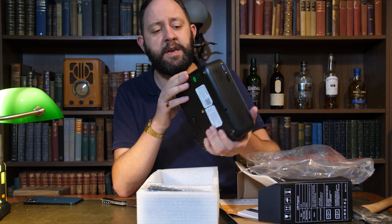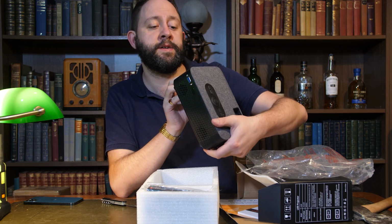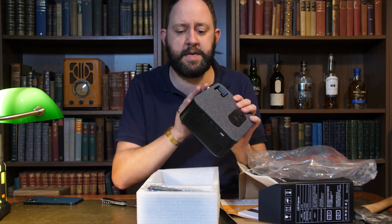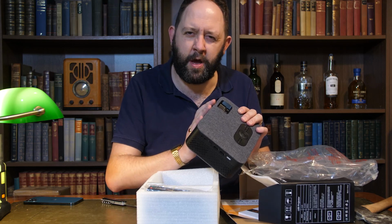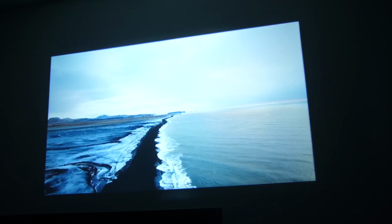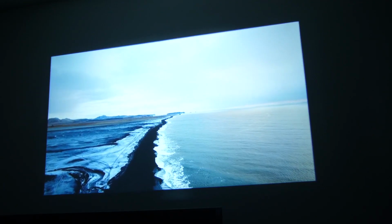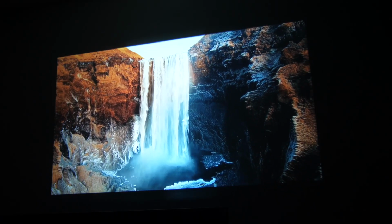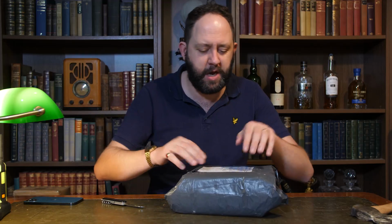We've got a VGA, 2 HDMIs, USB, and a micro SD card slot. And then underneath here, what lens? Let's plug it in and give it a go. Objectively, this is nothing super special, but actually it's not too bad. It's probably one of the better, smaller projectors I've tried, and providing this is cheap enough, I don't think it's a bad buy. Next up.